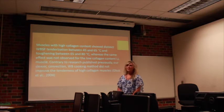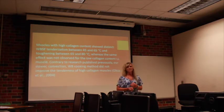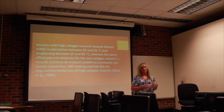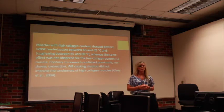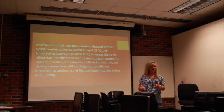This being said, the faster you cook your meat, it does not matter how much marbling is present. If you cook it too fast, it's going to be tough. But if you cook it slower, at a more steady pace, the more tender your meat will be.